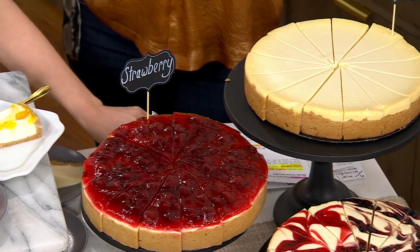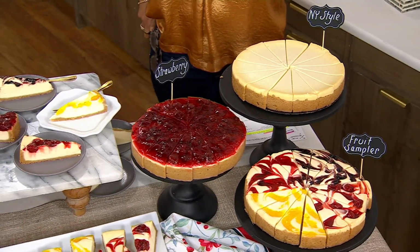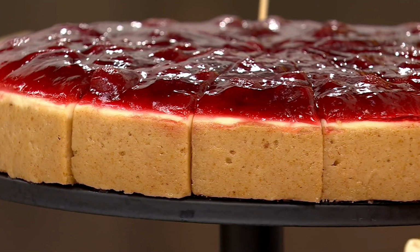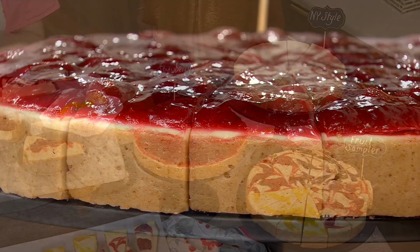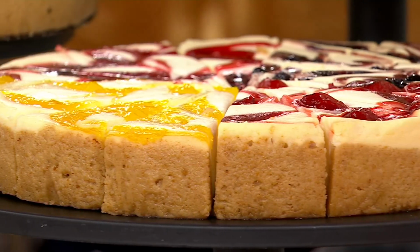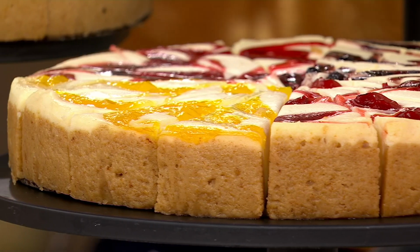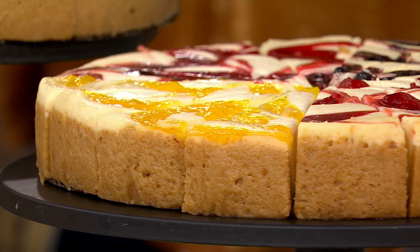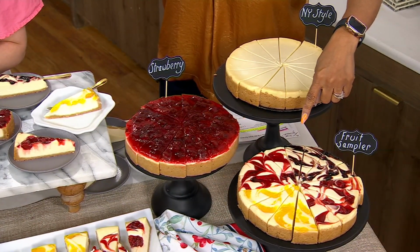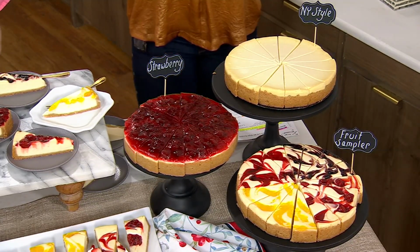And so your 3 options, what about the original New York style? Hello, that's that New York style cheesecake there. What about this fun strawberry cheesecake? Only 150 left there. But then let's say I kind of don't know, get the fruit sampler. 500 left to go around in the fruit sampler. And in the fruit sampler, what are the flavors? You are getting blueberry, strawberry, cherry, and pineapple. Hello. Pineapple cheesecake in the summertime.